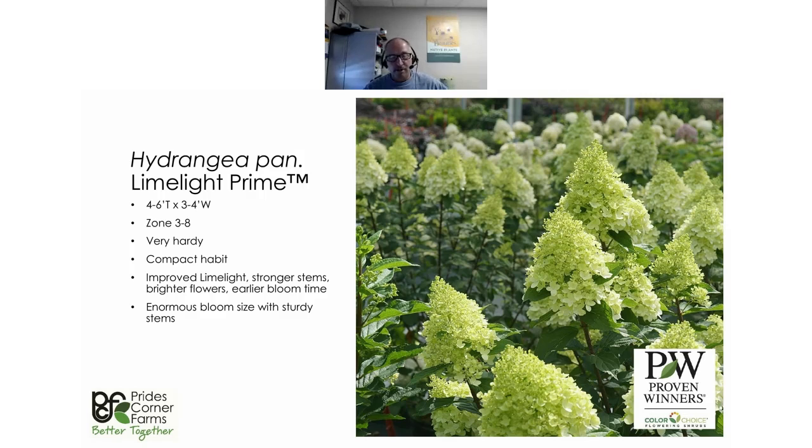It blooms well. The stems are okay for stiffness. They're not the best one on the market, but Limelight's a great plant. It is really the baseline plant for paniculatas now. We sell lots of them, but we're really excited about this one because of the size of the plant.